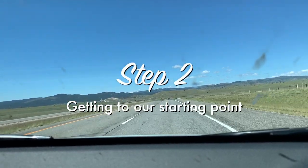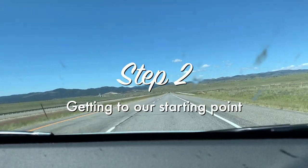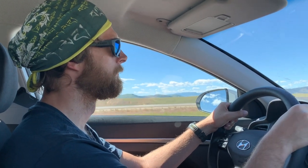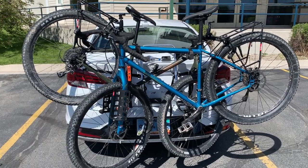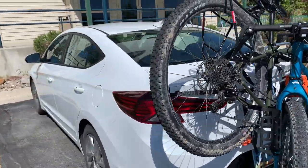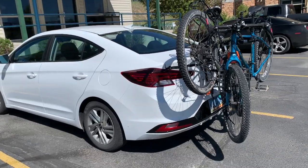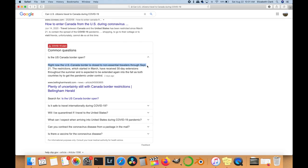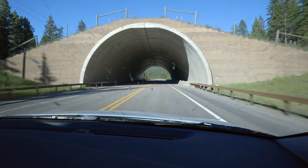Step 2, getting to our starting point. How were we supposed to get to our starting point in Whitefish, Montana with all of our gear? One-way rental car availability was nearly impossible to find, but we managed to find one small car and buy a cheap throwaway bike rack to haul our bikes and gear up there. We would have rather started in Banff, but due to current travel restrictions, we could only go as far north as Whitefish.